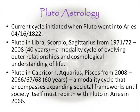For instance, Pluto in Libra, cardinal, Scorpio, fixed, Sag, mutable, from 1971 to 2008. That was a 40-year cycle. It was a modality cycle of evolving outer relationships and cosmological understandings of life. As Pluto moved into Capricorn in 2008, it started a new modality cycle.